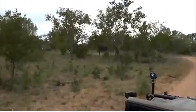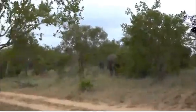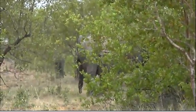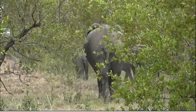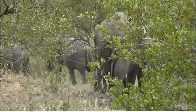Oh, don't go into Buffelshoek. Look at them all. We're just going to get bottoms here. Lots of elephant bottoms. Look at that, Bryan. Sunday morning elephant bottoms. Oh well, at least we do believe that there are some elephants now.